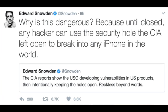So even though Vault 7 is trending, I saw a lot of people on Twitter saying this is nothing new and shouldn't surprise or alarm anyone. So what is the significance of all of this? Edward Snowden, who believes these documents to be real, said a few hours ago on Twitter, "Why is this dangerous? Because until closed, any hacker can use the security hole the CIA left open to break into any iPhone in the world."